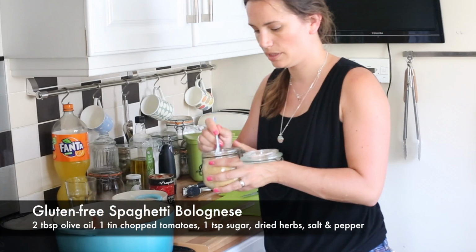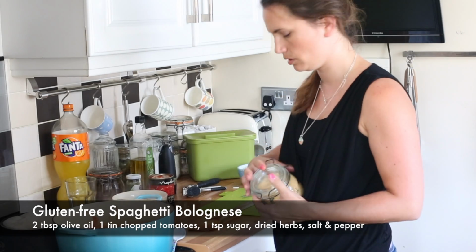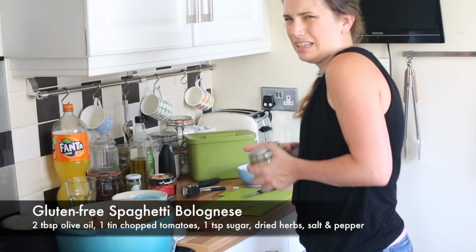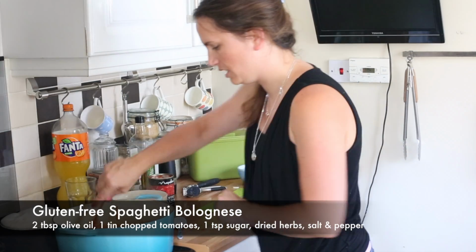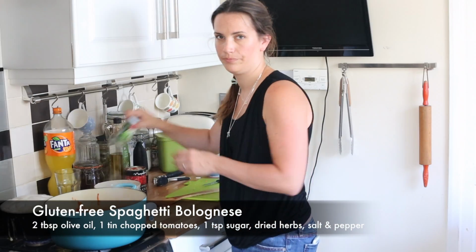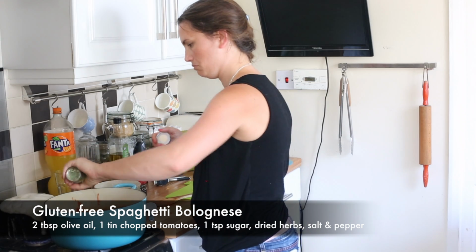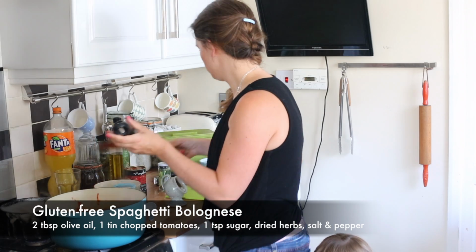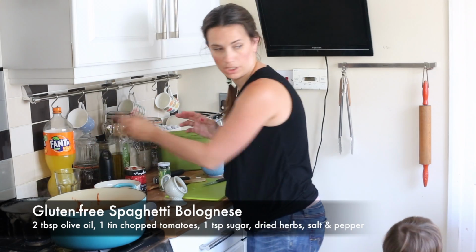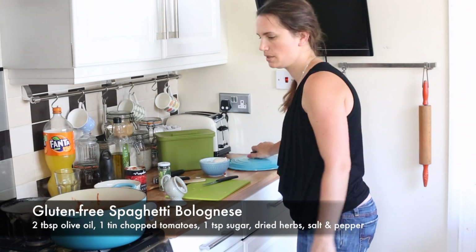I'm just going to add 1 teaspoon of sugar. It's just to get rid of the acidity in the tomatoes. Otherwise you get that not nice acidic feeling in your tummy. And then I season. I like a mix of herbs. And that's just going to work its magic. I don't have to do anything else until it's ready to serve.